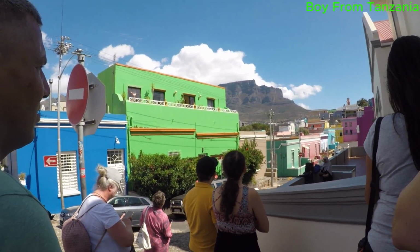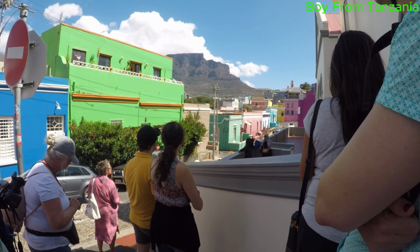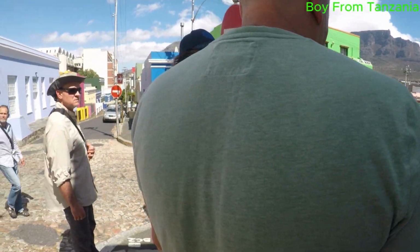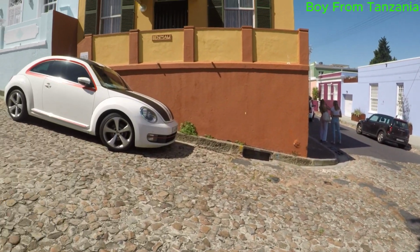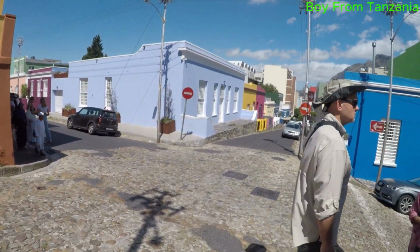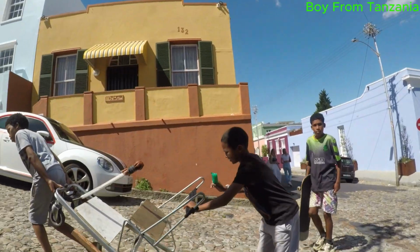Now, Bo-Kaap, like any other area in the world, is also fighting against the effects of gentrification. If you go up this road over here, you're going to go to the Tano Baru. This is where the Holy Karamat's are, and the first formal cemetery site of Islam that opened in 1807.